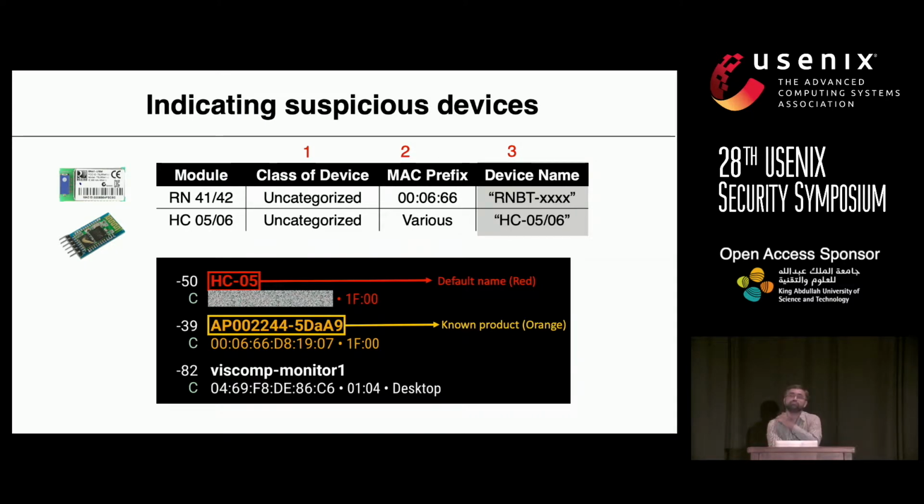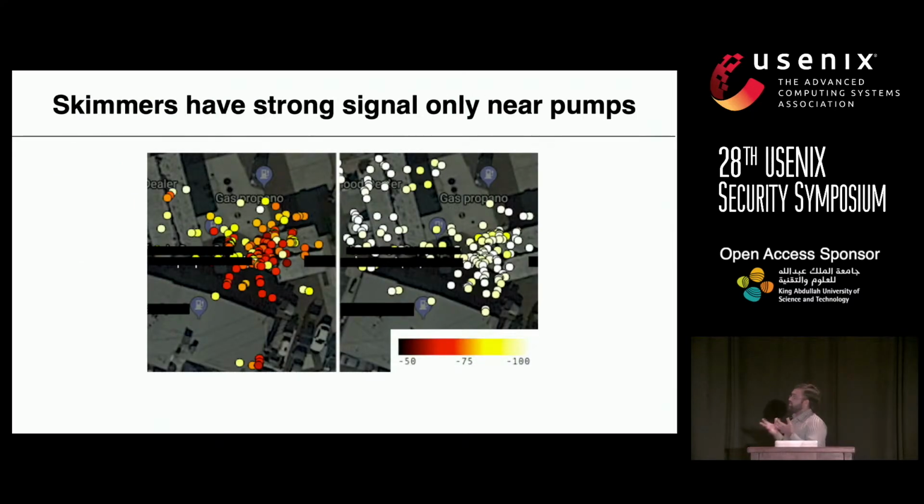And this highlighting procedure is important because it enables our data collectors to collect more data. And collecting more data about these skimmers is really useful, because we can use it to do signal strength localization. That's a great tool when you're in the field, because the skimmers will have a really strong signal near the pumps versus the other devices. And so that can act as a confirmation. In fact, our data collectors never opened the pumps unless the signal strength was really strong near the pump itself. As an example, there are 2 devices shown near a gas pump at the same time, and the device on the left has a strong signal and is therefore most likely a skimmer.